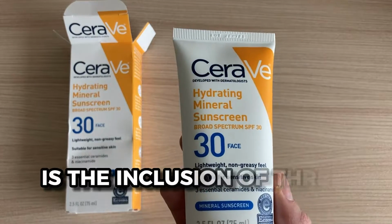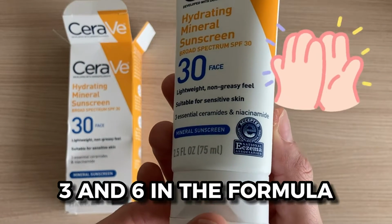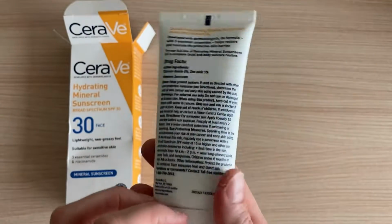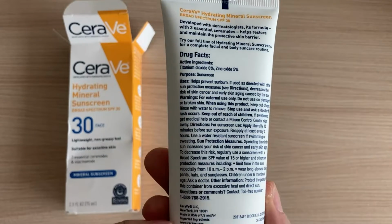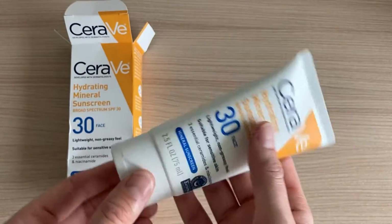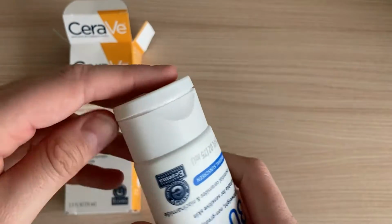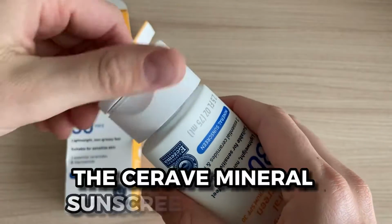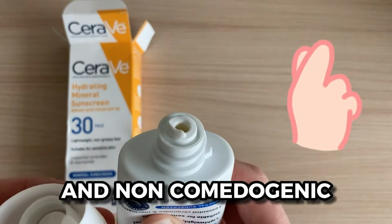Another great feature is the inclusion of three essential ceramides, 1, 3, and 6, in the formula. Ceramides are naturally present in our skin and help maintain the skin's barrier function. However, sun exposure can damage these ceramides, so having them in this sunscreen helps restore and protect your skin's natural barrier. To top it all off, the CeraVe Mineral Sunscreen is oil-free, fragrance-free, and non-comedogenic.